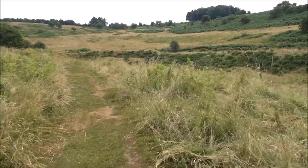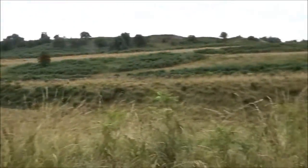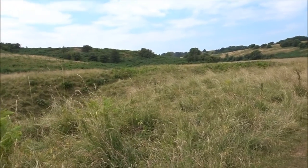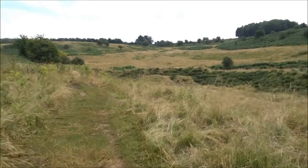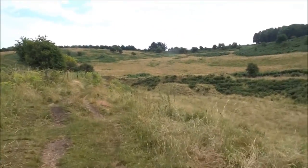Not many people out. Then I'll probably go round this corner and there'll be about 50 people coming towards me. Nobody following that way. You do get bird watchers and people that follow animals, camouflage themselves and hide in bushes.